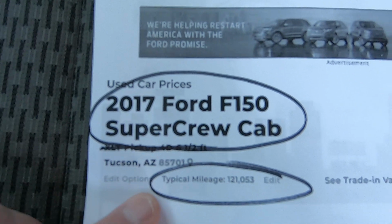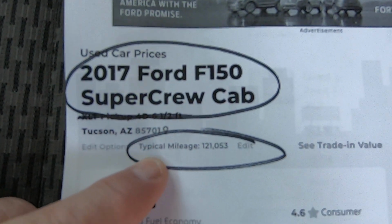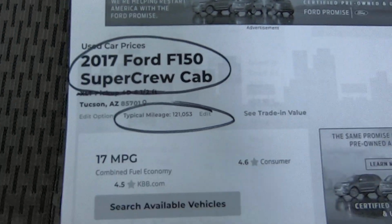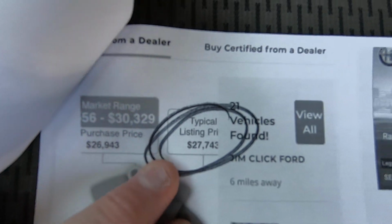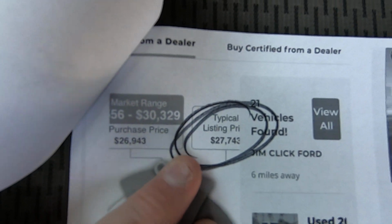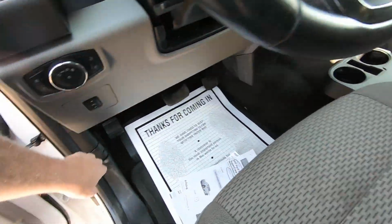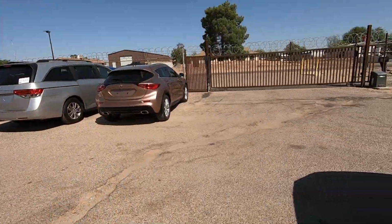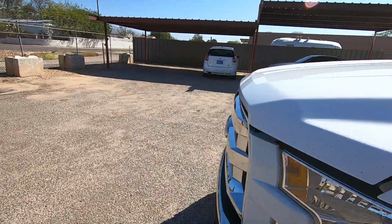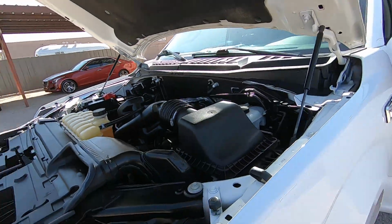Here's the Kelley Blue Book for a Super Crew cab with 121,053 miles. Typical listing price would be $27,743. So basically what Carfax is saying is that it has a really good service history, and they add a little bit for that. They blend that with the Kelley Blue Book. That's how they come up with 28. Obviously you're not paying that for this truck.